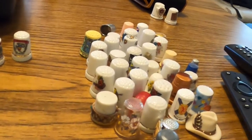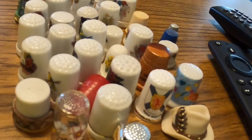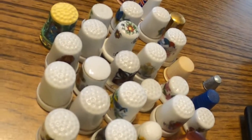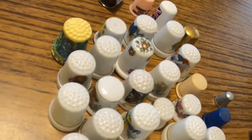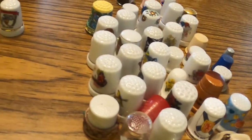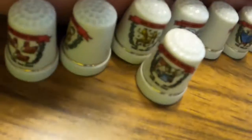Now, I'm going to show you these thimbles here. These thimbles were something that we got online at one of these Facebook websites that allow free stuff. These were free. And these are only a few of the thimbles. We got all of these antique thimbles. These are supposed to be the 12 days of Christmas. You can see that. But these are the 12 days of Christmas, each of them.